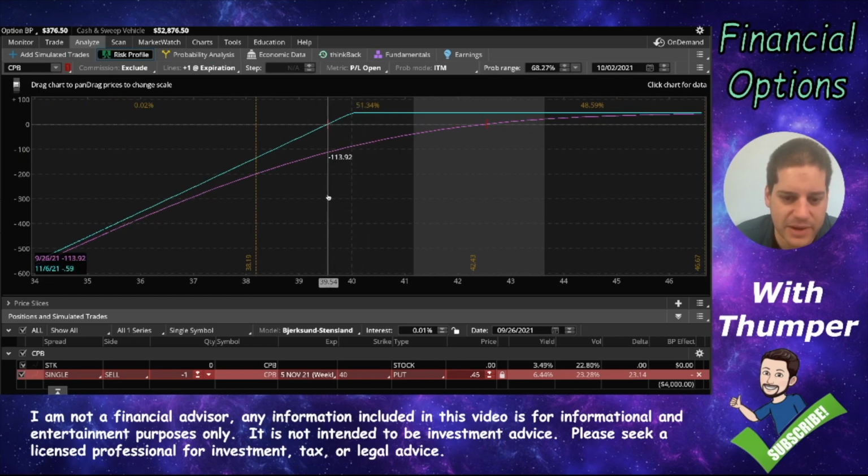Again, if it expires above 40, you get max profit. Which, if you look at this bottom left corner, the blue number is $45. That's what you sold it for. Our break even would be $39.57. If it gets down to there, we could roll it pretty easily. So Campbell Soup, this is another one I'm going to put on my watch list.